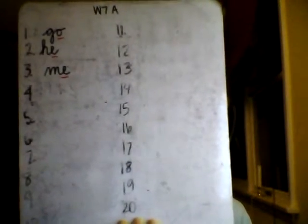Number 3, me. One syllable. Call me and you and I can go together. Think to spell M-E. Spell out loud with me. Me, M-E, me. The E is saying E at the end of a syllable. Please write and mark me in your notebook.